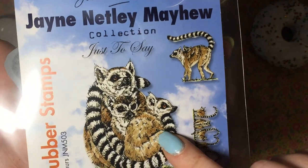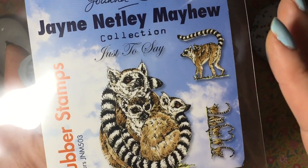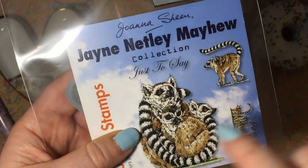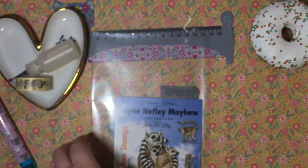And last Valentine's Day, my partner and I went to feed the lemurs in the zoo. And we absolutely loved it. It's the most amazing thing to do. And so we're doing it again this year. So I just love, and it's ring-tailed lemurs. They're just gorgeous. They sort of hold your little hands and things.